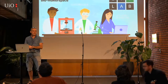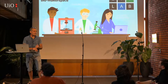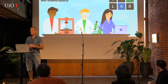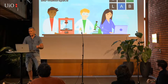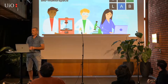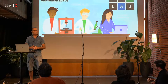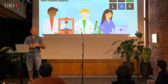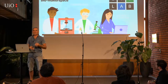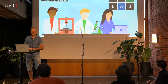LagLivLab, that's the name we've given to a maker space for bachelor students in sciences and at the medicine faculty at the University of Oslo. The biomaker space has been financed by the UIO Life Science. It's physically in the labs in the physics building here at the campus, and the life science, the competence on biology, comes from the Center of Excellence Hybrid Technology Hub.